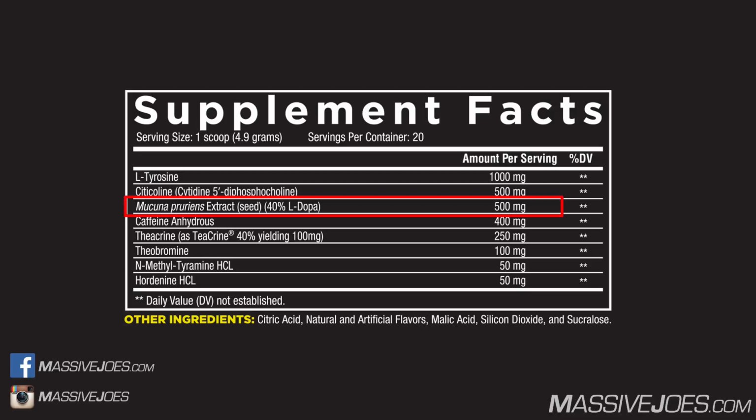Moving right along, we then get into Mucuna pruriens extract, the extract from the seed of the Mucuna pruriens plant, standardized for 40% L-DOPA. I love seeing extracted ingredients standardized, viewers at home. It makes me so happy because now we know exactly what we're talking about. And in this case, we're talking about L-DOPA. L-DOPA crosses the blood-brain barrier, where it acts as a precursor to the neurotransmitters dopamine, noradrenaline, and adrenaline. Similar to tyrosine, it's just able to cross the blood-brain barrier much easier when it is L-DOPA rather than L-tyrosine, which is a precursor to L-DOPA.